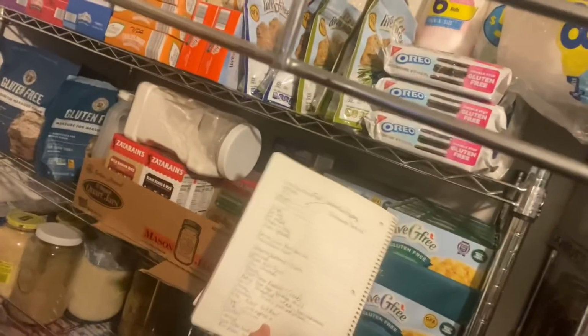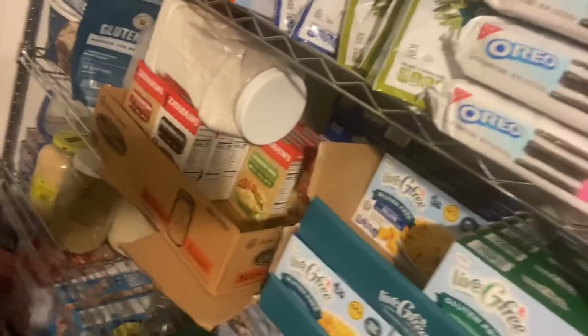Then I wrote down ration and portion. Most American people, myself included, do not know what a portion size is, especially when it comes to what's up here. These gluten-free Oreos right here. Ooh, gluten-free Oreos. Who knows what a serving size of Oreos is? I think it's like 2.